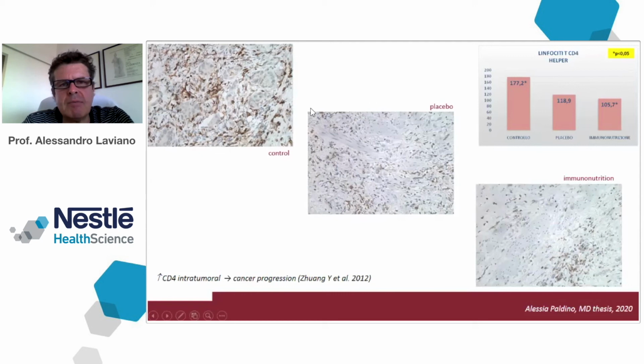These patients were receiving a standard oral nutritional supplement, and this patient here was receiving immunonutrition for 5 days before surgery. And you saw that there is a significant reduction in the count of CD4. And we know that the more CD4 intratumoral, this is associated with a better cancer progression. So we can speculate that patients receiving immunonutrition will have a reduction in CD4 cells in the tumor, which is associated with a better outcome.